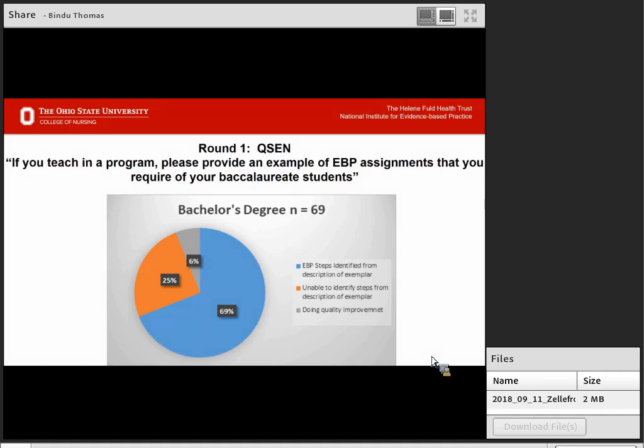In the Houston group, we had 69 people who taught at the bachelor's level respond. What was interesting, though, and what you'll see as we continue to look at these pie charts, they depict in gray the number of people who clearly are teaching quality improvement, but reported that as an evidence-based practice assignment. Again, using language like PDSA cycles or language like root cause analysis and fishbone.